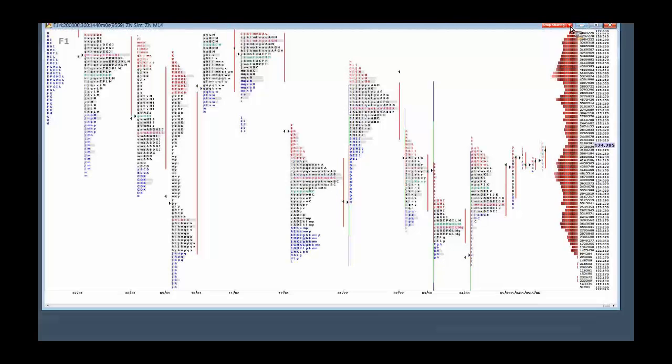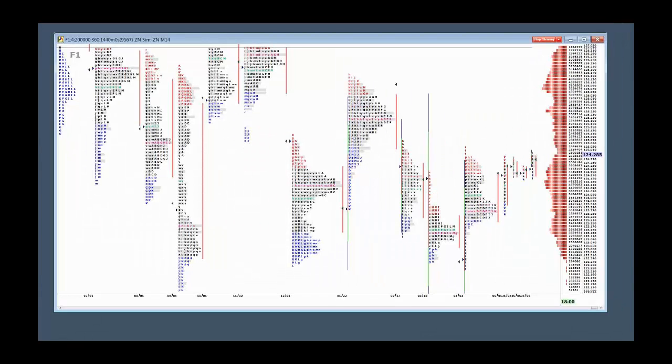Okay, on the 10-year, higher low, higher high. This is find a place to buy it. We've got a fairly strong P on the F2 screen. They're both congruent. They both agree with each other. So I think the bias is still to the upside.